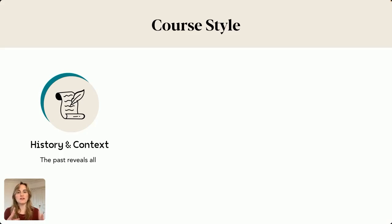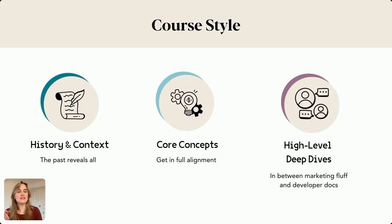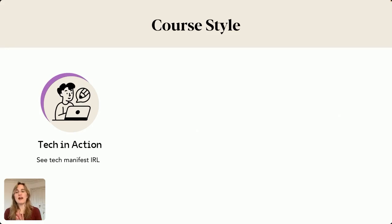And every module is made up of different kinds of lessons, such as tech history lessons that give you the background that makes you sound like a seasoned industry vet who's seen it all, core technical concepts that really clarify jargon so you can connect the dots in more complex topics, and high level deep dive lessons that cover key topics and really hit the sweet spot between developer deep dives you want nothing to do with and marketing fluff that just isn't helpful.